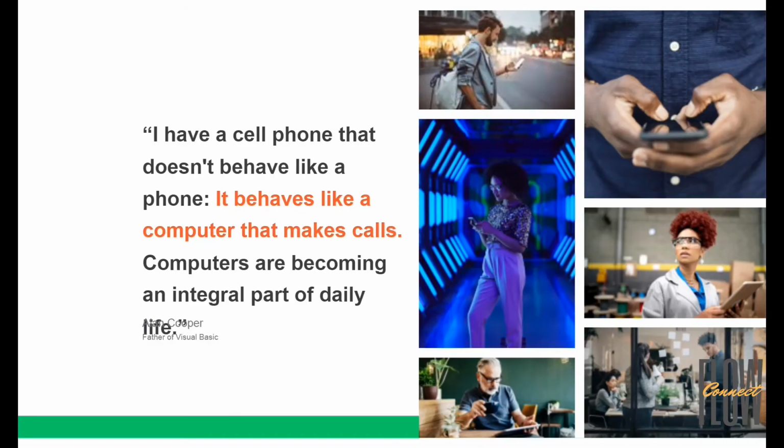So Alan Cooper, the father of Visual Basic, said this, and this is a quote that I think is incredibly powerful and something that we all need to relate to. I've got a box of mobile phones to the right of me, old phones that I've just thought about as disposable. I've been in security for over 15 years, including my time in the military. And the phone is not a phone, though.